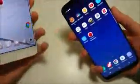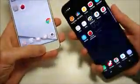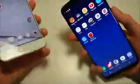Alright guys, so really no contest here. Huawei obviously has a much faster fingerprint scanner, much better placement. I think the Huawei P10 Plus along with the OnePlus 3T are the two fastest phones in terms of fingerprint scanner.